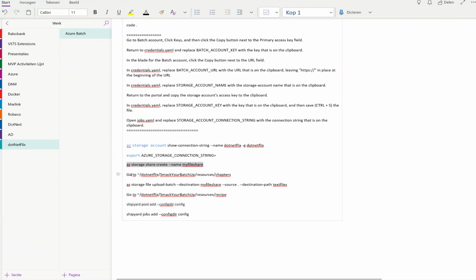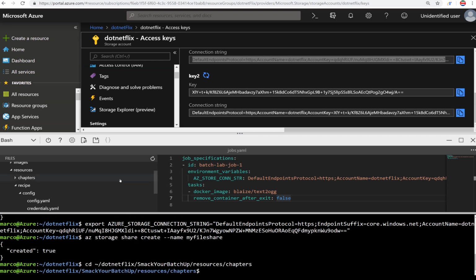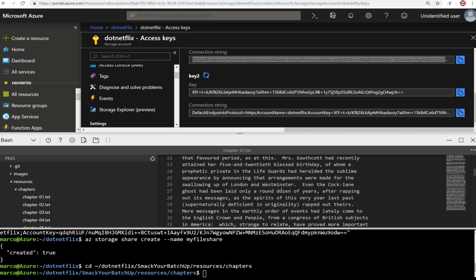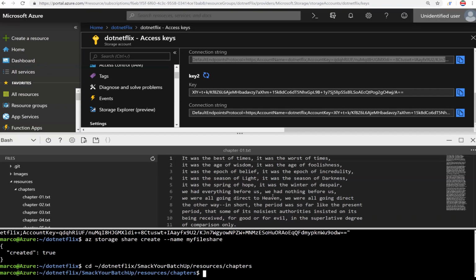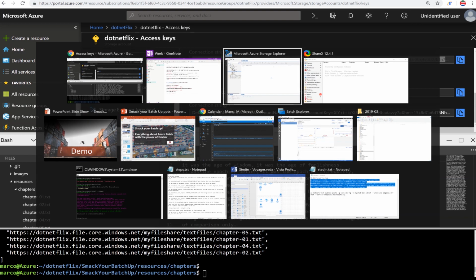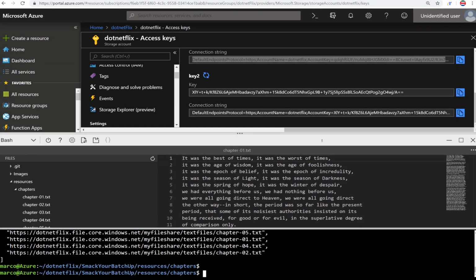Once this is done, I have to upload the text files that will be read by the Docker container. Oh yes, and you can see it actually there. Here are the files, the chapters. This will be then the input for the voice conversion. I see you're using some bestsellers here. Yes, indeed. Now I will upload also by code the files to the share. And we should be able also to see them. We refresh it. There they are.